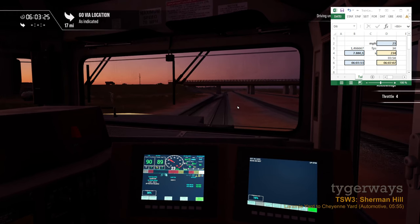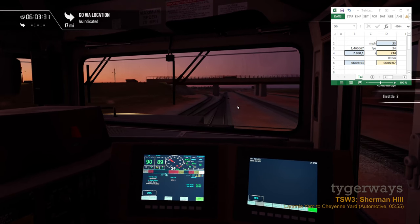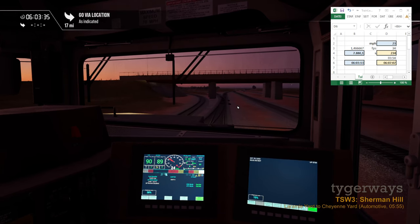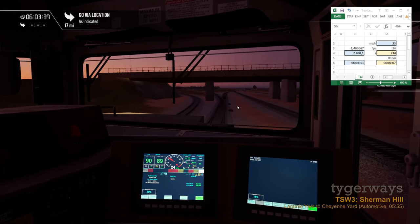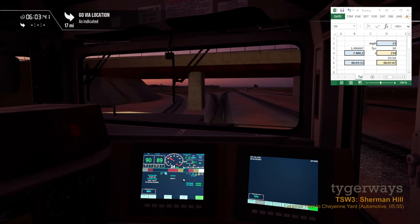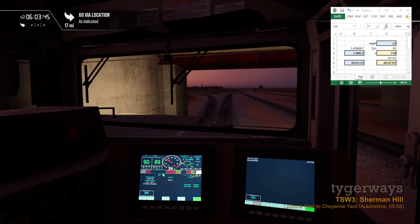I will try to keep on the 23 miles, more or less. Obviously, you have to allow for some margin of error, because you're not always going the 23, sometimes you're a bit faster, then you're a bit slower.